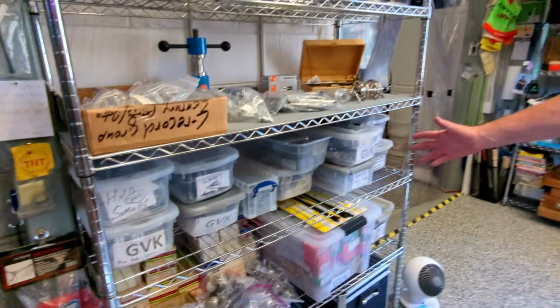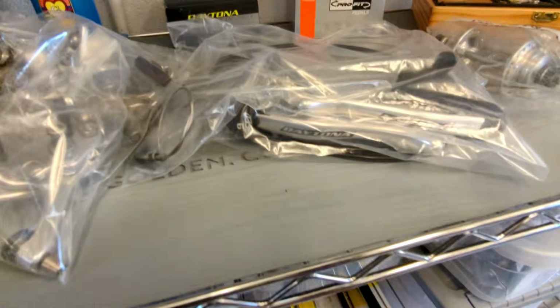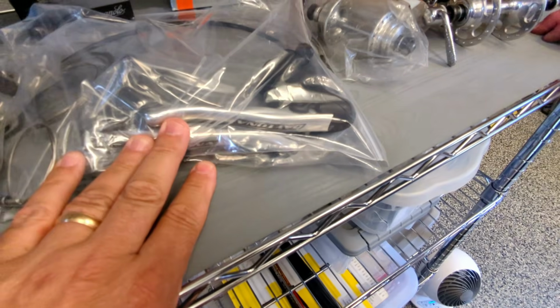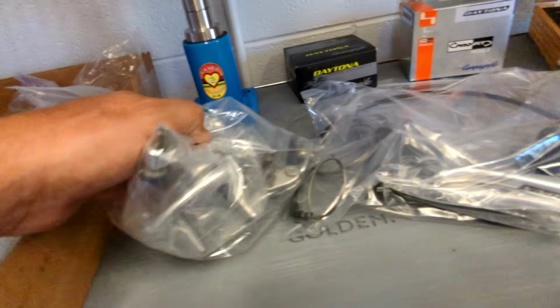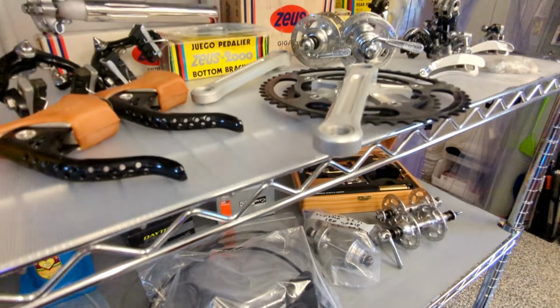This is the hub area, hub and hub parts. Well, what do we got here? I'm putting together a Daytona group because it wasn't very popular, and finding Daytona groups complete is not easy. So I'm in the process of putting a complete group together just for fun.